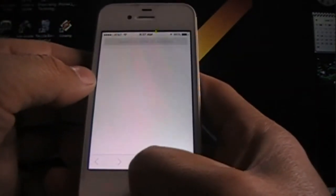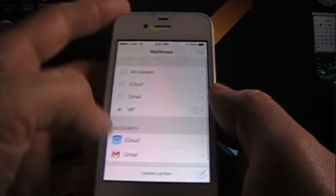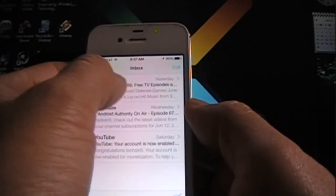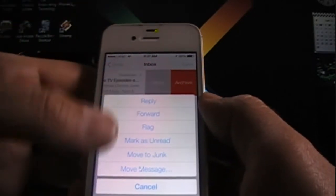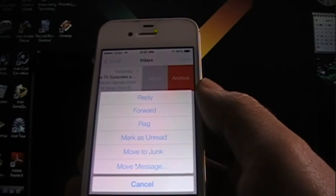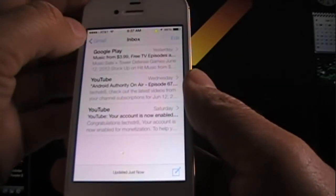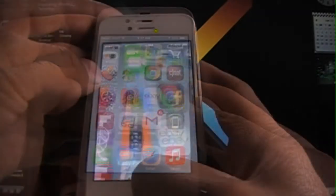There's a lot more features in Safari, but I'm not going to go into them right now. Mail also has been improved. So now we have the mail options. Now you can just slide over, and you have options to archive, or you can hit more, and you can do all these things. You can reply, forward, flag, mark as read, move to junk, or move message. So that's the mail enhancements. There's a little bit more in there, but I'm not going to get deep into it. So there we have it. Back out. And that's about it, guys.